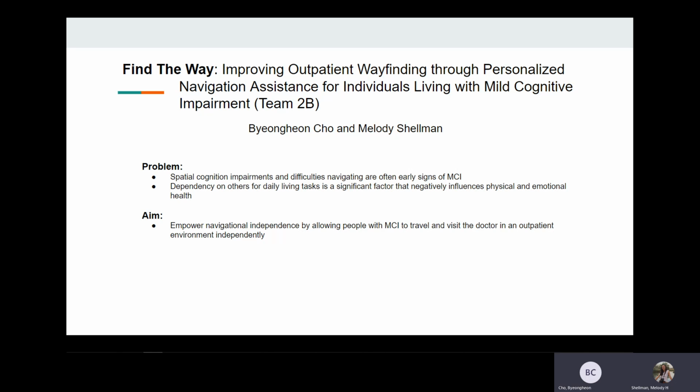To start off, spatial cognition impairments and difficulties navigating are often early signs of mild cognitive impairment and are very common for patients who have MCI. Additionally, dependency on others for daily living tasks, such as navigation, is a significant factor that negatively influences physical and emotional health. So our overall aim of this project is to empower navigational independence by allowing people with MCI to travel and visit the doctor in an outpatient environment independently.